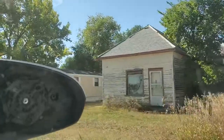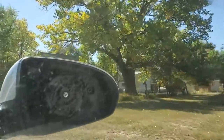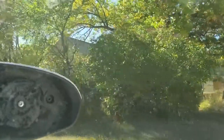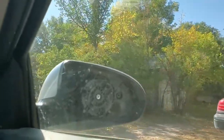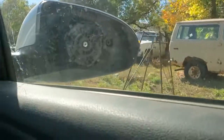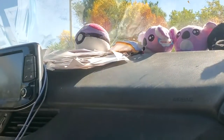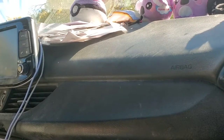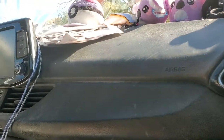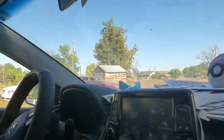Have a neat old house there. And yet another trailer. There's an old structure hidden behind the trees. Oh. Yes. Old cop car. And another trailer, more modern there. I'm trying to make sure I don't show anything too personal, as we do have some people still living in the area. We don't want to interrupt their paradise. Old garage right there.